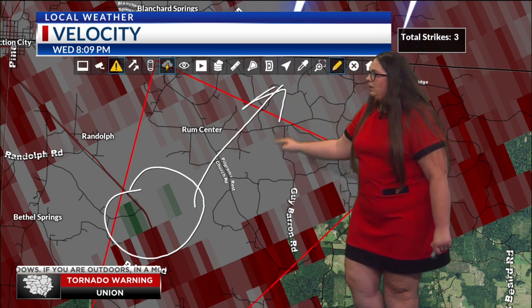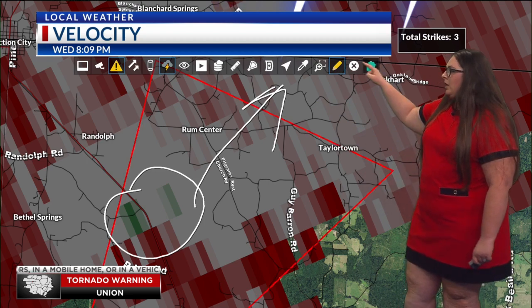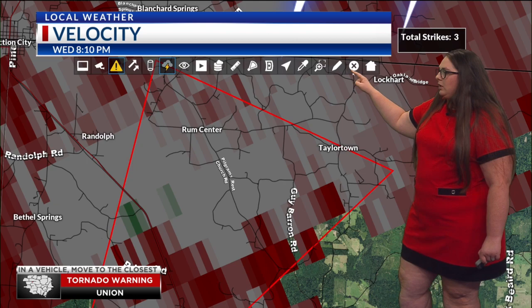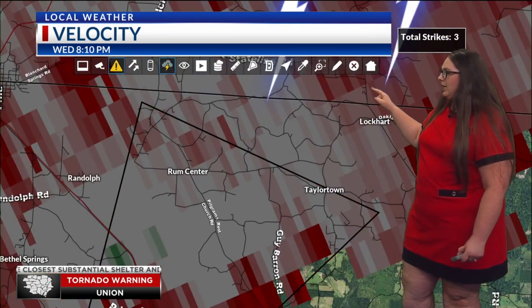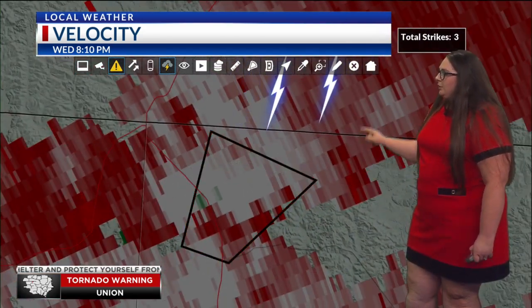So if you or anyone you know is headed in like Lockhart in that area, make sure you give them a call, make sure they know what's happening, make sure they're staying very weather aware right now. That's in the interior portion of any home or office building you may reside in. And just take a step back at the bigger picture.